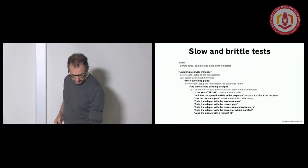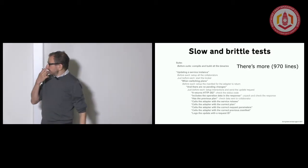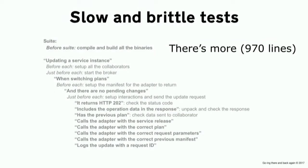These turn out to be slow and brittle. Firstly, there's a lot of it. This is a compact version with lots of stuff hidden in there. This is just like the headlines. In this particular file, there are about 970 lines, and there are other files as well. So that's a lot of just text to get through. And if you think of Michael's point that we tend to read at the same speed, that's an awful lot of reading just to find out what's going on.